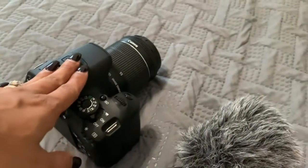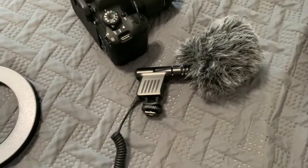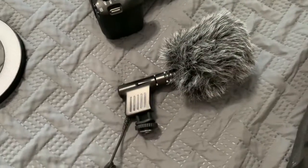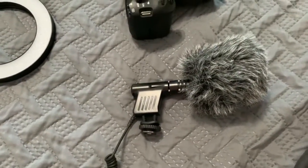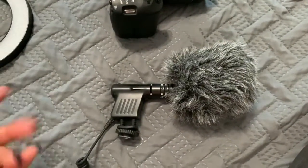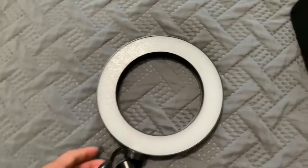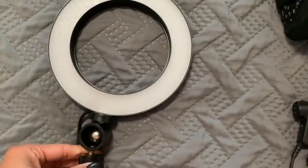It's definitely better quality than the camera microphone. So if you're wanting just a microphone to hold you over until you can afford a Rode mic, which is what I'm doing because I don't get paid on here just yet, I definitely suggest getting this for like $8, $10 or something like that. Really cheap.